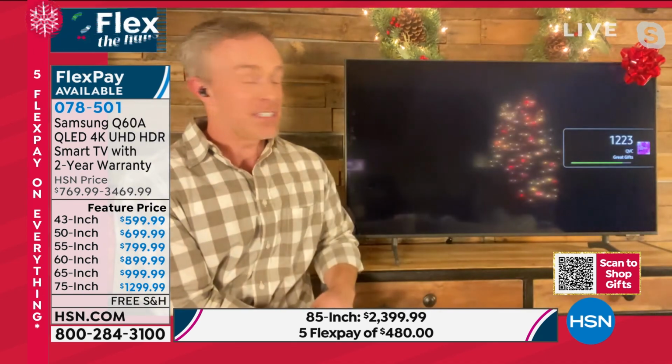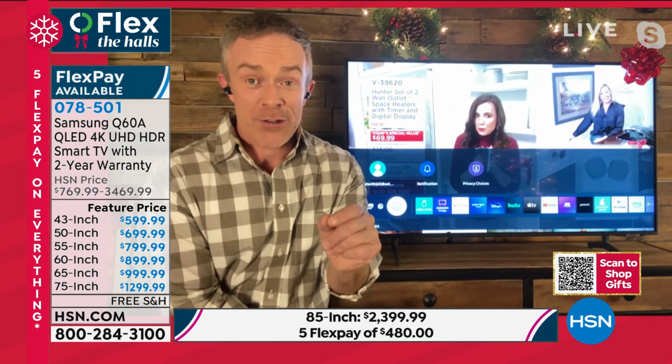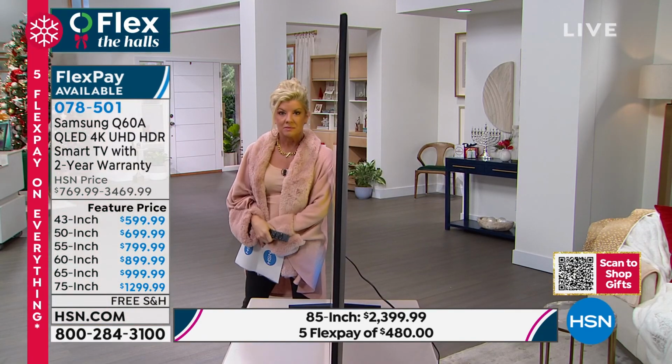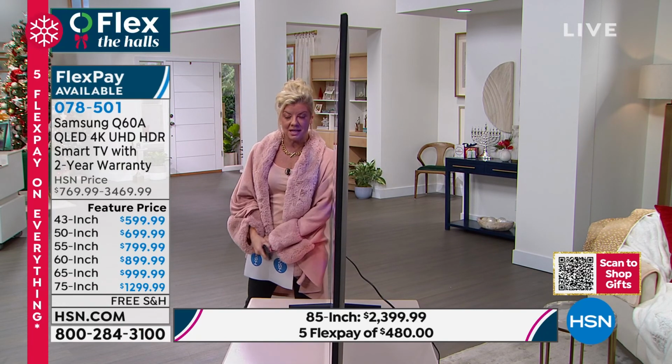And I do love this TV because it is slim. It just disappears. So remember, no matter the size of the TV, it's going to be about 1 inch at its thickest, which is great. Oh, perfect. Thank you, guys. Can you see it? Look at that.